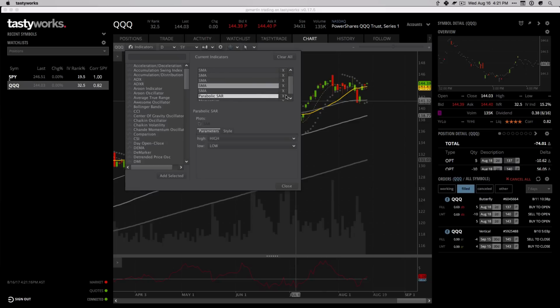I found this quite useful actually, which are these dotted lines. Anytime the parabolic SAR is above the price, that's not a good time to get into the market or into that particular stock. So long as the parabolic SAR is below the price, it is probably a good time.